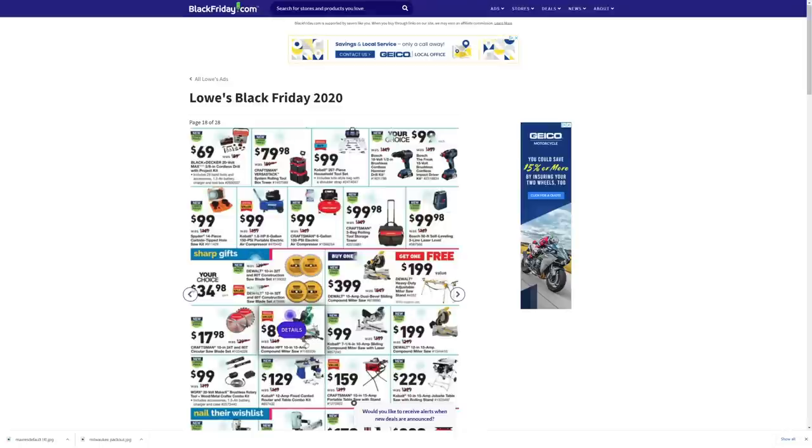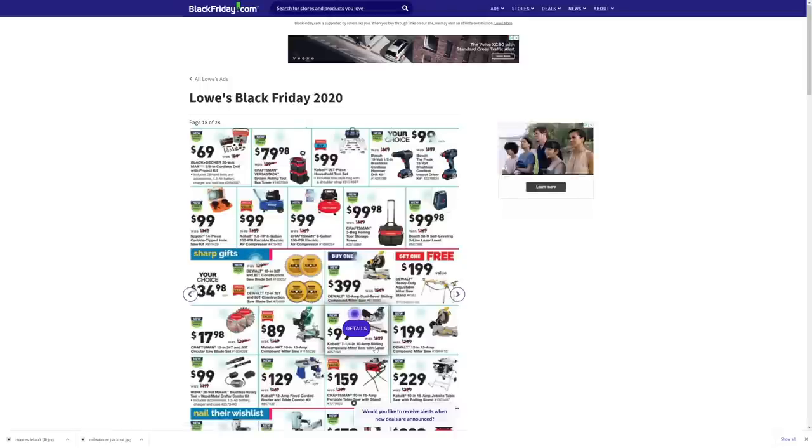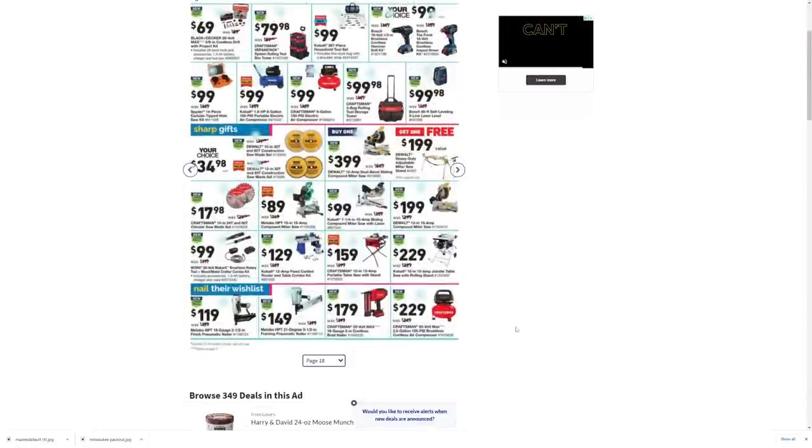And here's your Metabo HBT 10-inch miter saw, $89 there. And Kobalt has a 7.25-inch one here, a sliding one, which is nice, and a compound miter saw. And that one's $99. Oh, see, here's your other DeWalt here. They took $100 off. $199. And that's probably, I have to go and pull this one up and check it. I don't know if it's a double bevel or not, but we'll have to go check that model out.